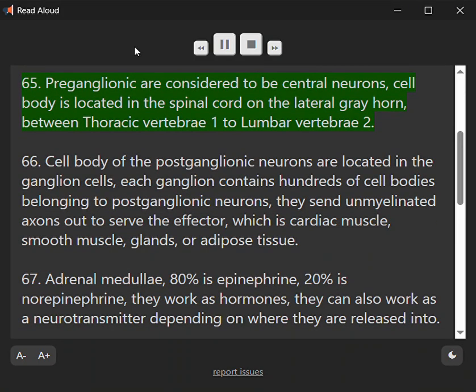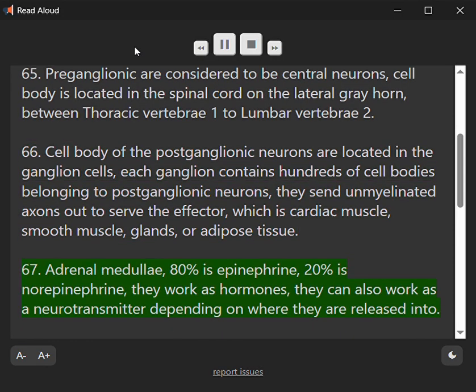65. Preganglionic are considered to be central neurons. Cell body is located in the spinal cord on the lateral gray horn, between thoracic vertebrae 1 to lumbar vertebrae 2. 66. Cell body of the postganglionic neurons are located in the ganglion cells. Each ganglion contains hundreds of cell bodies belonging to postganglionic neurons. They send unmyelinated axons out to serve the effector, which is cardiac muscle, smooth muscle, glands, or adipose tissue.